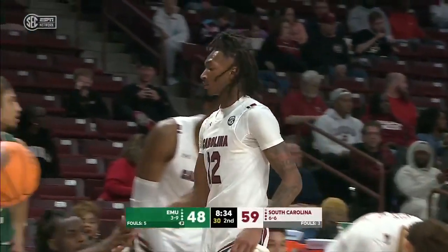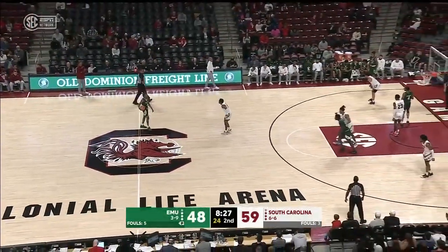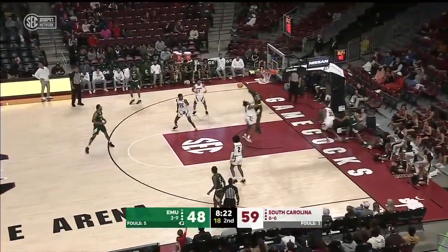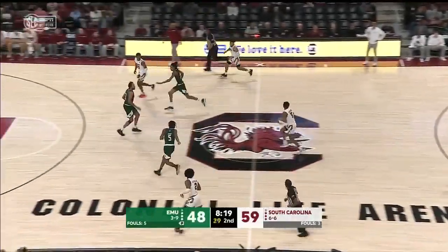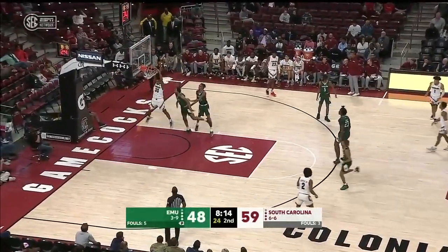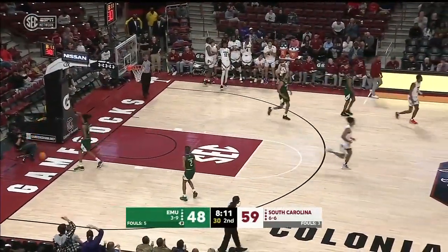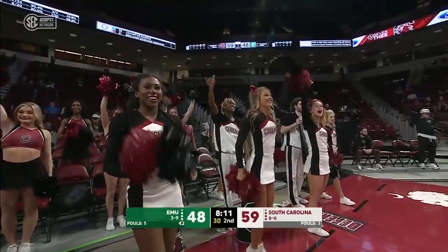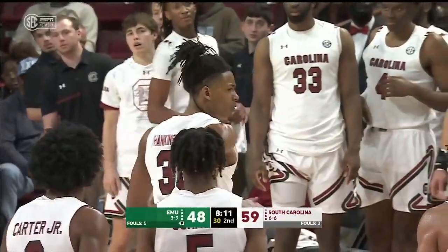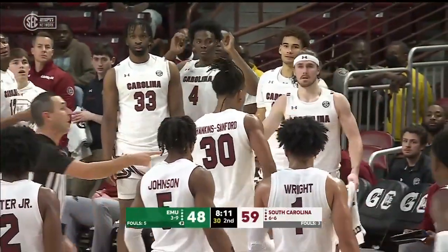Davis checks out. Some highlight plays tonight from Zach Davis. Thunderous putback dunk in the first half. Outstanding rejection just a moment ago. Farrakhan on the drive. Now Johnson will look to push. Jacoby Wright passing the three. They get it inside to Hankins Sanford with the stuff. It's a great minute for Hankins Sanford, really establishing himself, just running the floor like a gazelle, but also being strong, being physical, and wanting the contact.